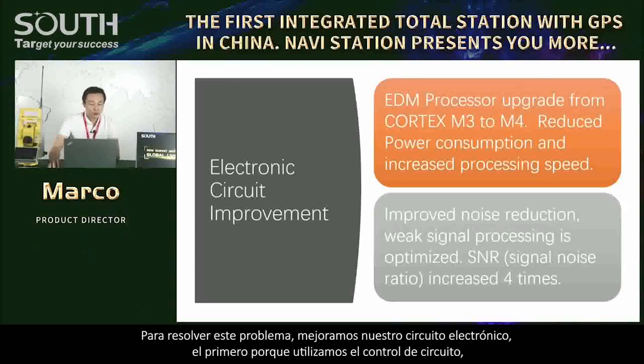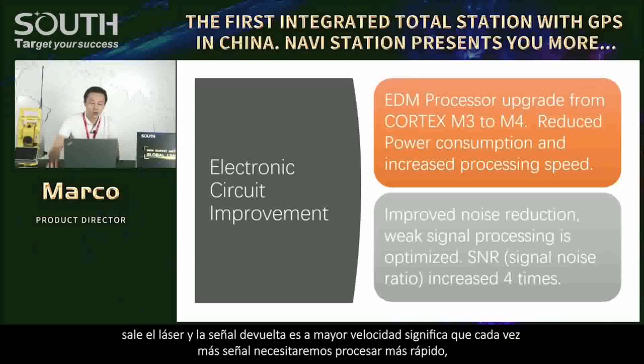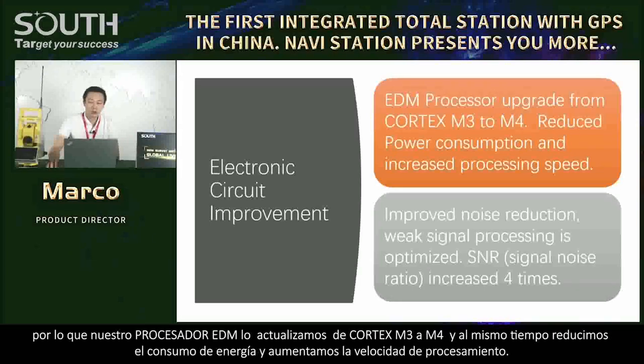So in order to solve this problem, we improved our electronic circuit. First, because we're using the circuit control, the laser goes out and the return signal is sped up. It means that more and more signal we need to process. So for the EDM processor, we upgraded from the Cortex M3 to the M4, and at the same time, we reduced the power consumption and increased the processing speed.